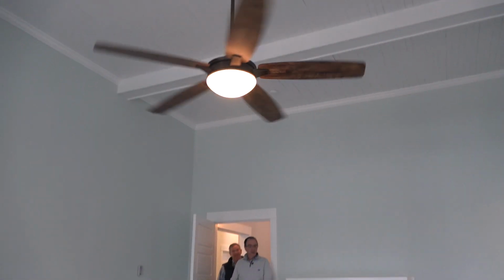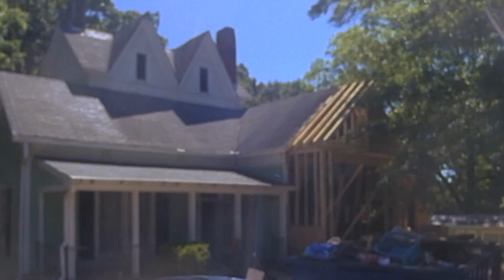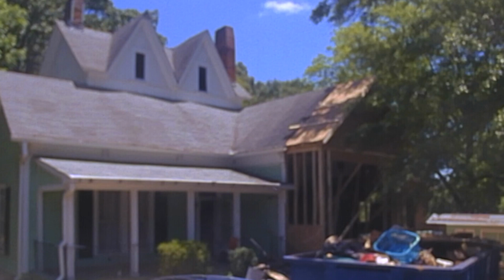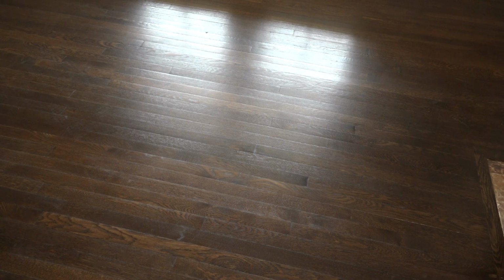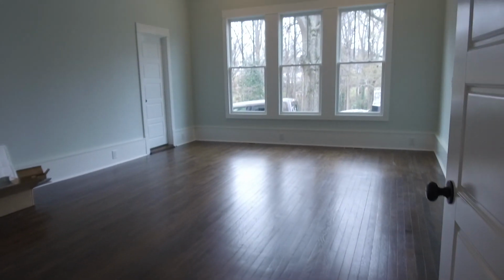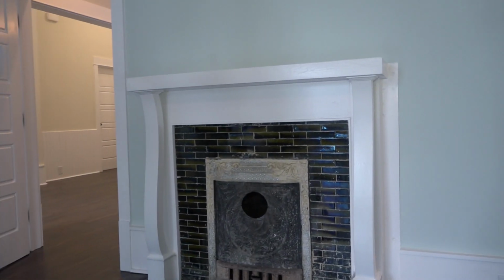So what is this room? The master? Here we are in the master, absolutely. We actually expanded this room a little bit, expanding the foundation to give them room to fit in a nice closet and master bathroom. But again, we were able to keep the original hardwood floors in this room, lacing in newer floors for the expansion. And one of my favorite elements in the third room of this home as well is the original fireplace.